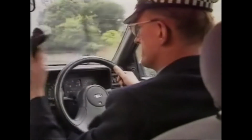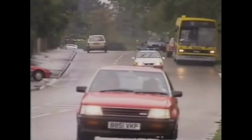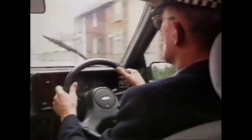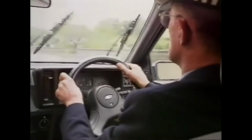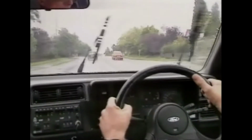But it's not just driving techniques that can be improved. What about the mental approach? Superintendent Peter Amy of the Kent Constabulary has looked at the psychological aspects of driving under pressure. I would make the core of driver training mental approach, mental attitude, to get people to think about what they've just done, to think about what effect it had on other drivers.